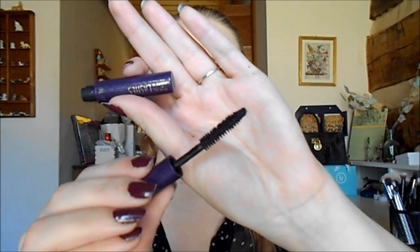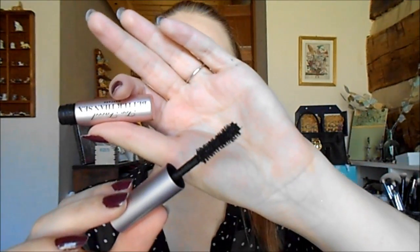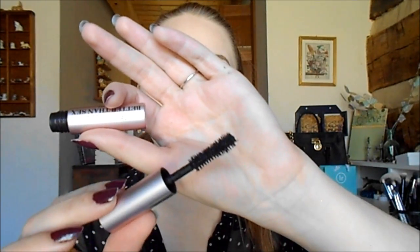Then I finished the Tarte Lights Camera Lashes mascara, which is more of a dry formula and a natural bristle brush. I really love this mascara for giving length, and I definitely will repurchase this one. Then I finished the Too Faced Better Than Sex mascara, also a dry formula and a natural bristle brush in an hourglass shape. I love this mascara.